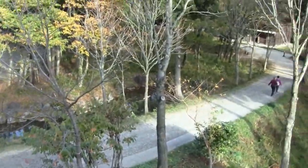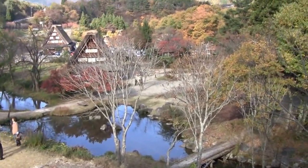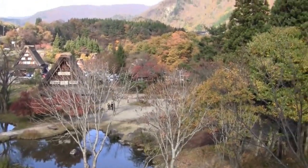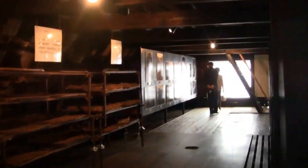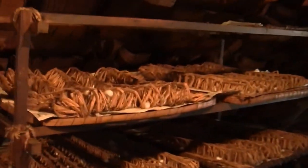Let's see if this door opens. Oh, that's so awesome. Hey, there it is. There's the valley. Oh, I wanted to show you that. That is awesome right there. I just love this scene right there. I'm happy I got this one. Cool. There's the valley. So yeah, that's what they do. Harvest little silkworms. That's cool.